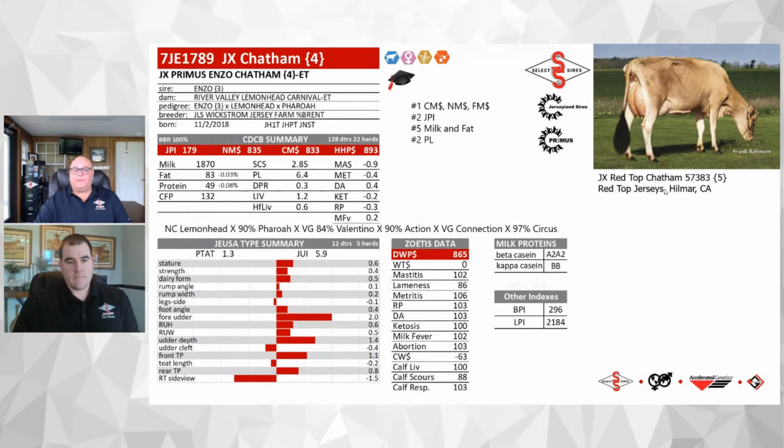She doesn't need any introduction in the program from our partners at Jerseyland Sires, developed through their Primus program, which is their female program. And this bull comes in as the number 2 JPI bull in the breed, but the number 1 cheese merit bull in the breed, number 1 for net merit, number 1 for fluid merit. He's number 5 for milk pounds at 1870. He's number 5 for fat at 83 pounds of fat.